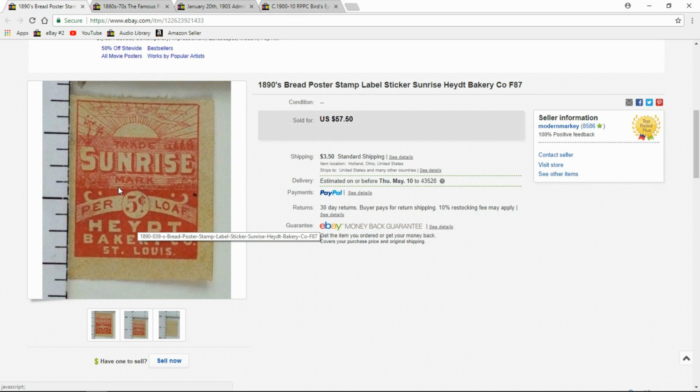A lot of people who are dealers may not know what a poster stamp is. Ask for green stamps or coupon book stamps from the 40s and 50s or something. People mix these up with those all the time because they can't tell the difference in age. So they may see this as a 1940s or 50s greenback stamp kind of thing where you collect enough of these and each one's worth 5 cents, you can get a free loaf of bread or something like that.